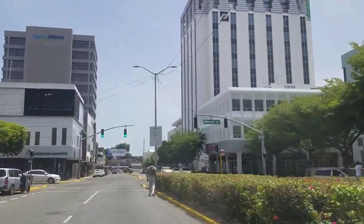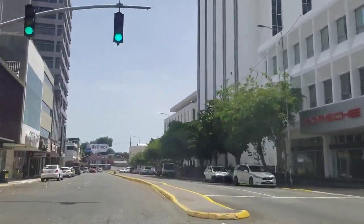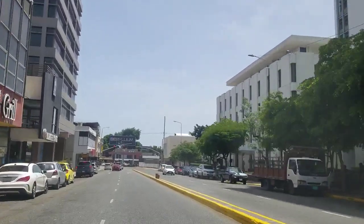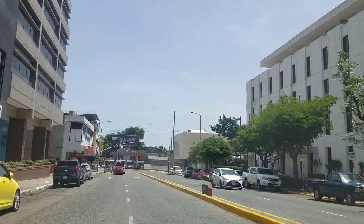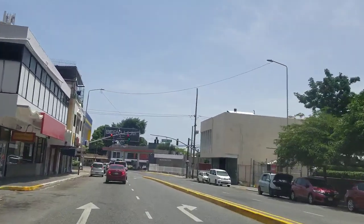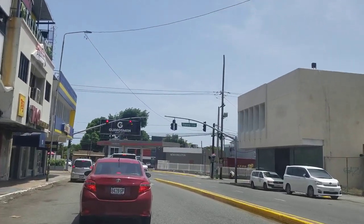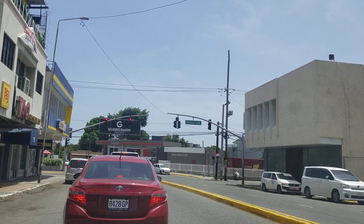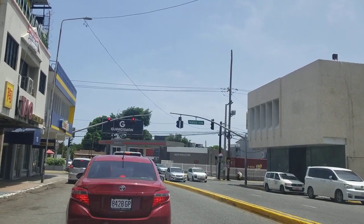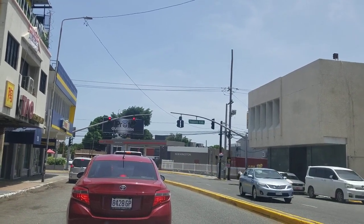You find on the right is a Porsche dealership, on the left is a Starbucks. And you're going to find almost every major food place in Jamaica: Pizza Hut, Island Grill, Burger King, Juicy Patties. A lot of restaurants on this road, because a lot of people work in this area, and so these food places do very well during the week. Straight ahead is a Total gas station, and then behind it is the KFC restaurant.